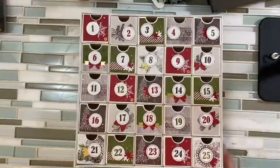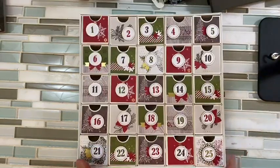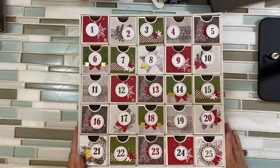Tonight we are working on this super cool countdown calendar. And I talked about this when it first came out at the beginning of September. And I told you we would do some. So tonight's the night. So if you don't have this one, just take a peek, see what you think. They are still available. They're $30 for the kit.